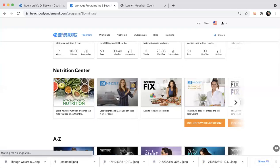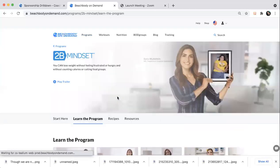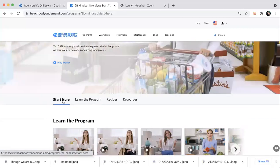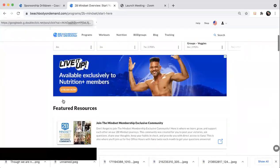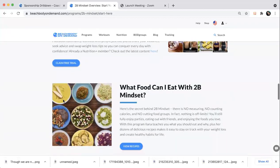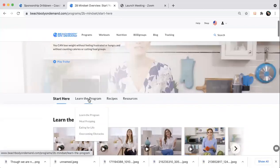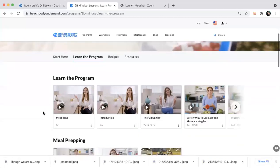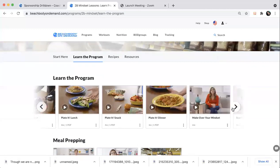So first I'm going to go through 2B Mindset. On 2B Mindset, I always say start in the Start Here area. Why not, right? It leads you in the right direction and tells you all the things that you need to know about the program itself. And then if you come over to the Learn the Program, that's where you're really going to take a deep dive into these videos. So you're going to get an introduction. You're really going to learn about what this nutritional program is all about, okay?